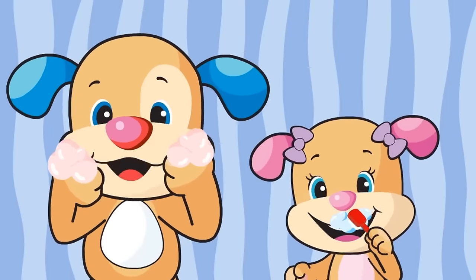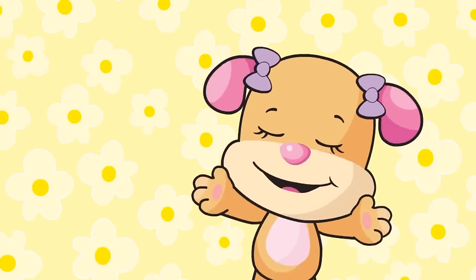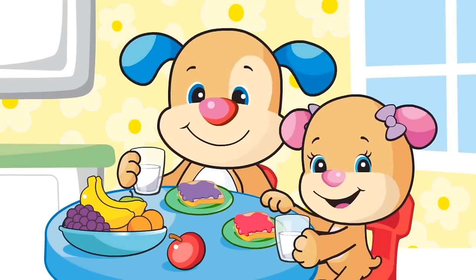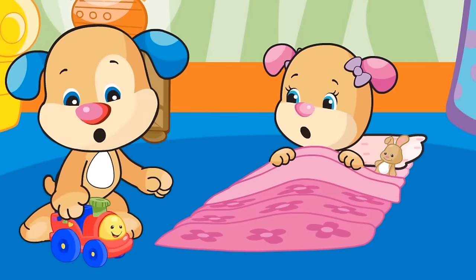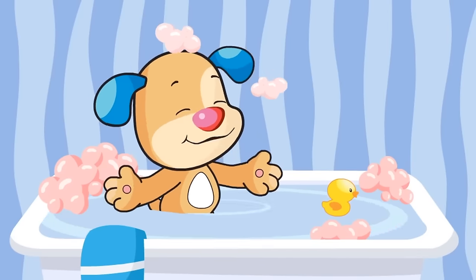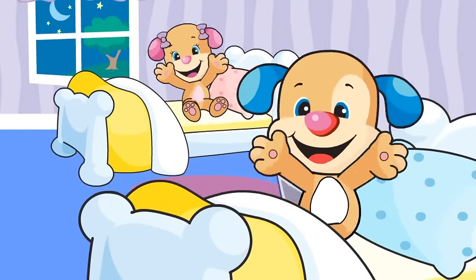Brush your teeth, wash your hands and face. Eat a healthy breakfast, then tidy up the place. Now we play! Pretty soon it's lunchtime, then a nap for me. Wake up feeling rested and happy as can be. Time to play! After we have dinner, a bath is always great. Then it's time for beddy bye, can't stay up too late. We play all day!